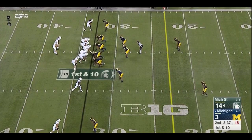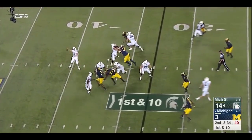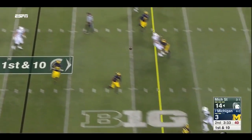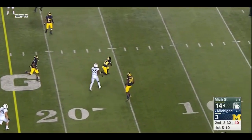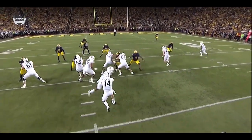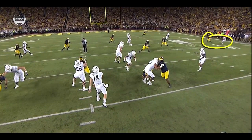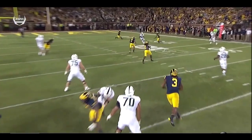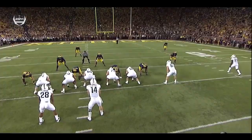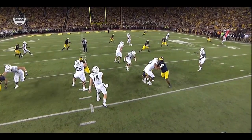One of the guys that had a really nice game for Michigan, he finished with 3 pass breakups, was sophomore cornerback Lavert Hill, who comes off of his man here, playing man-to-man, as Kirk Herbstreit pointed out, to get the pass breakup. Yeah, he does a really nice job here. He's in man-to-man defense. His guy runs a quick stop route, and his eyes go back to the quarterback. He sees the quarterback staring down the receiver, and he makes a play on the ball and comes really close to picking this off. In this game, the defensive backs all played well once again, and they've been playing well all season. One of the bright spots of the defense.